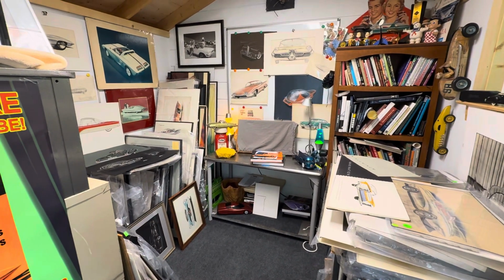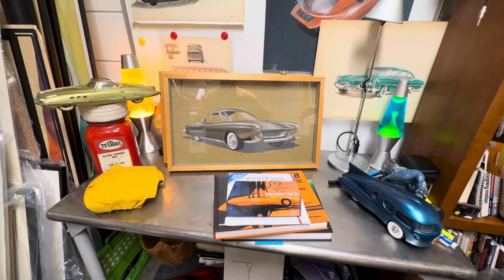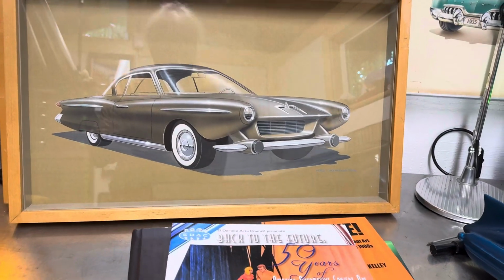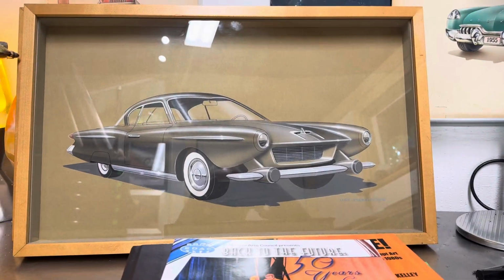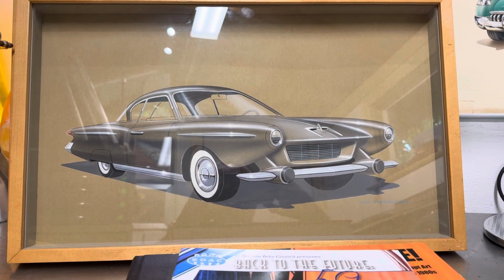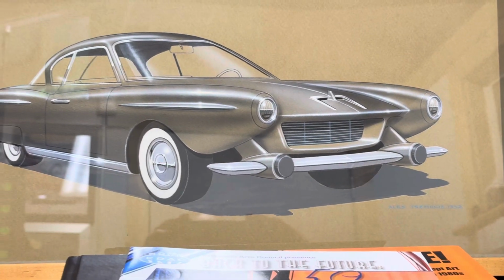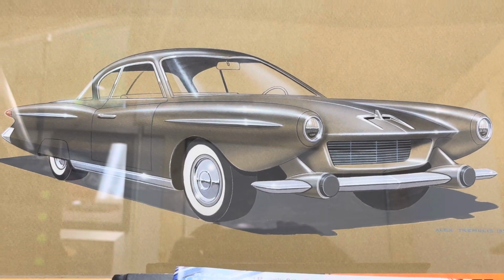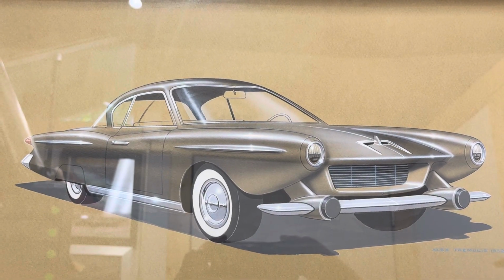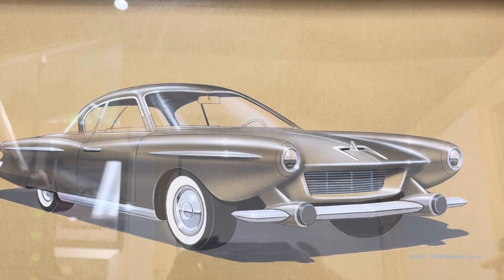So hang tight. So the first artist I want to talk about is a fellow named Alex Tremulis. Tremulis is one of the greatest designers we've ever known. And this is one of my favorite pieces. Tremulis went to work for Kaiser Fraser, and this is a proposal for the Kaiser 105.